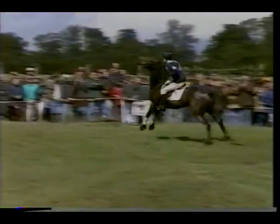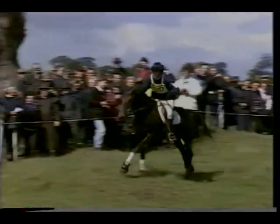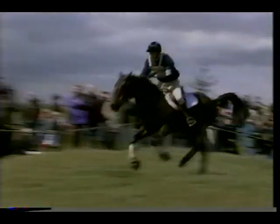Go for the right-hand side. Oh, and just find a bit of uneven ground there. But still going.